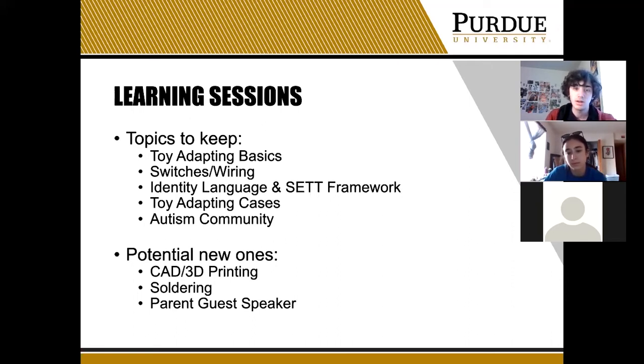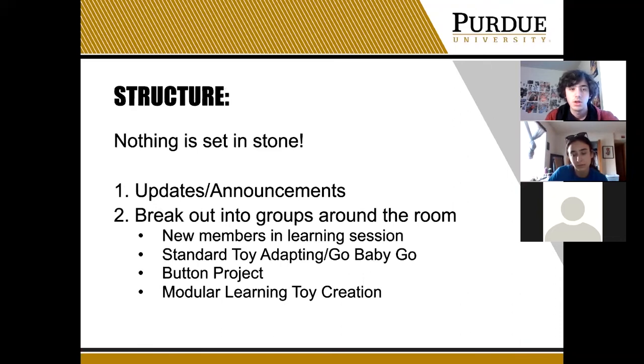I put soldering on here just because that's a pretty common process that we do in our club when we're adapting toys, and it might just be something that's good to have. And then some people mentioned having a parent come in as a guest speaker. That might be tricky because we haven't had the best of luck with reaching out to parents and getting them engaged with the club. But hopefully that'll change as we try to get them more involved in the toy adapting process. So who knows? Maybe one of them will want to come in and speak on their experiences with the community. So yeah, let's see what happens there.